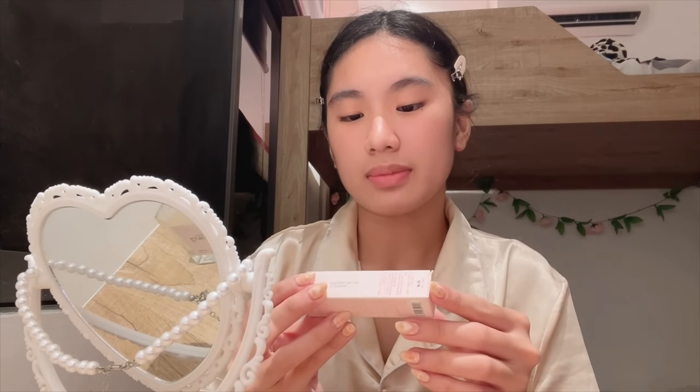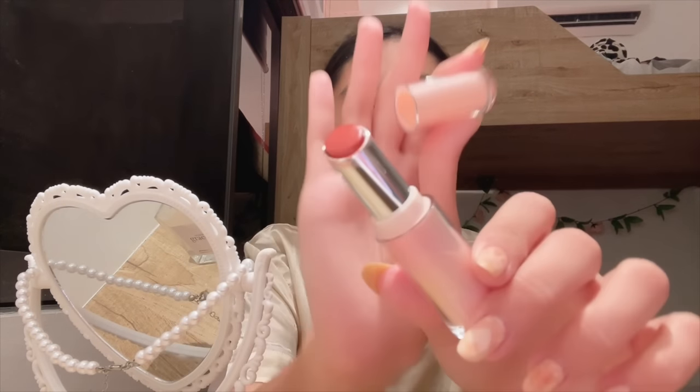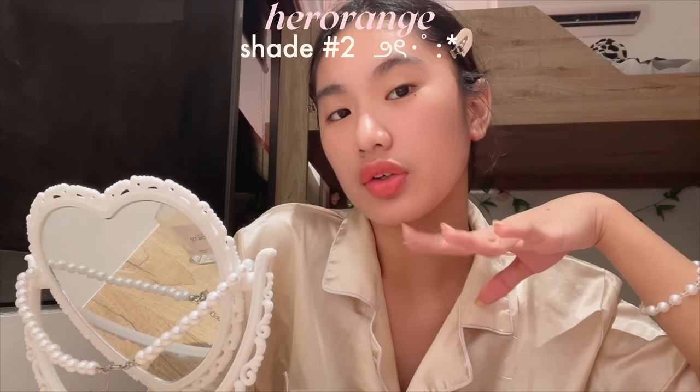Moving on to the next lippy. This is the same brand, Hero Range. This is the Condensation Mirror Gloss Lipstick in the shade, I don't know, wait, 505 I think. That's what it looks like. This is what the shade looks like. It's a bit orange in the camera, but I promise it's not. It's more of a reddish with a touch of pink.